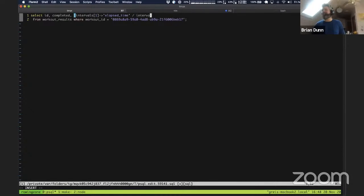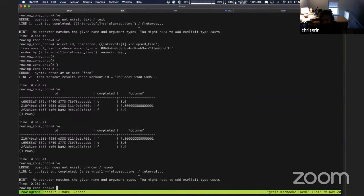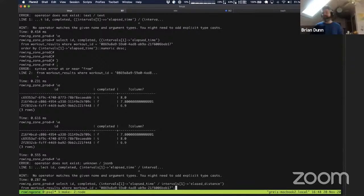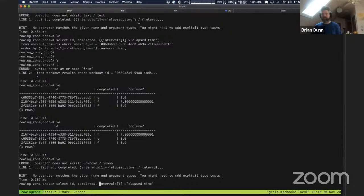Sure. Two arrows is text, and they both start with T. T for two, text. It'd be cool if a double arrow on a number field gave you a number, but it doesn't. It will give you a string of the number. Single arrow is always JSONB. Double arrow is always string.